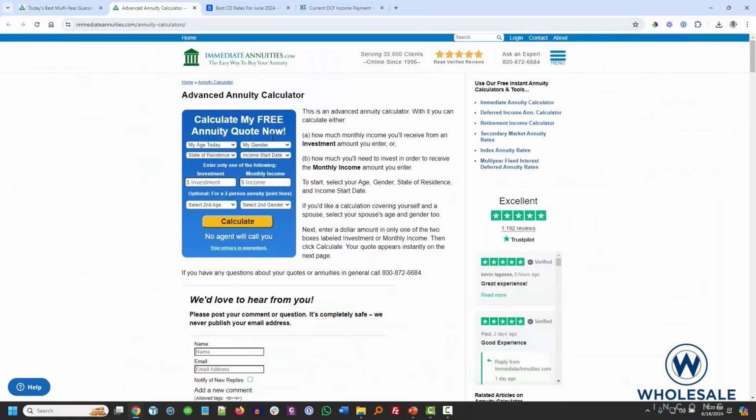I'm going to bring my screen over here, and we'll look at immediate annuity rates for period certain payment streams. We're going to only look at the period certain payments, so it doesn't matter your age, or in most cases your state. I'm not 60, but I'm going to go ahead and say that I am here, and we're going to start right away.